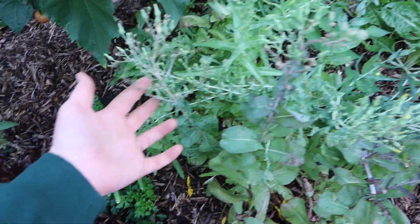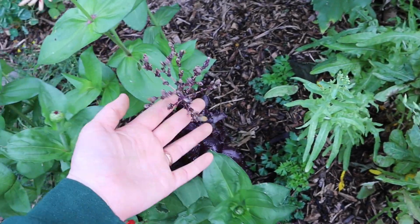Our lettuce is going to seed. We're going to save some of that. I'll probably bag a few of the varieties. They say lettuce can cross.